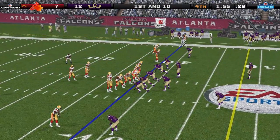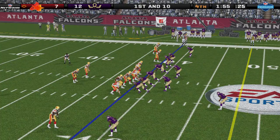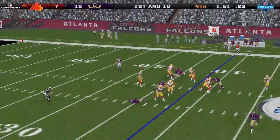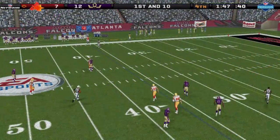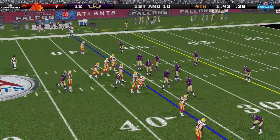Defense, get ready. Back in the gun. Check it. Hut. Gets rid of it. Right on target to the wide receiver. Midfield. Comes up to make the play at the 36. The coach is having them hurry it up. Keep moving. One back.